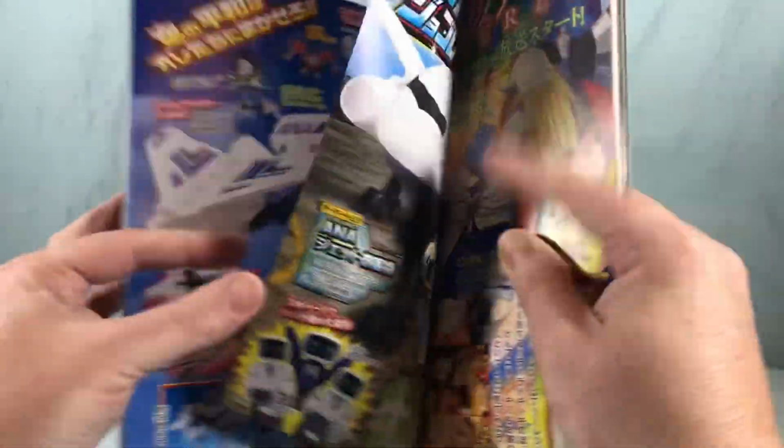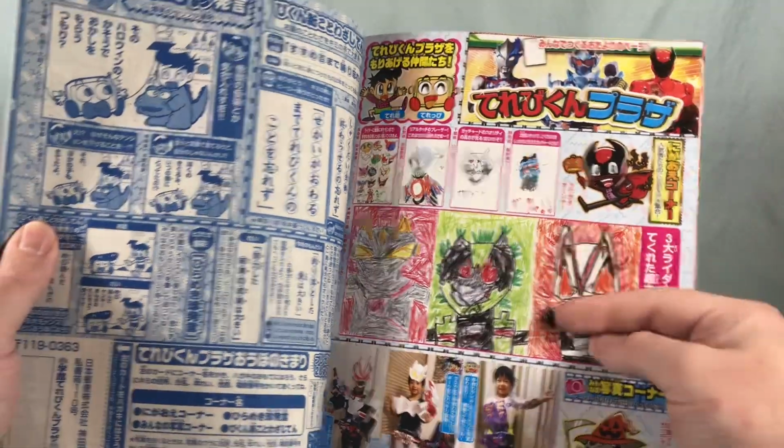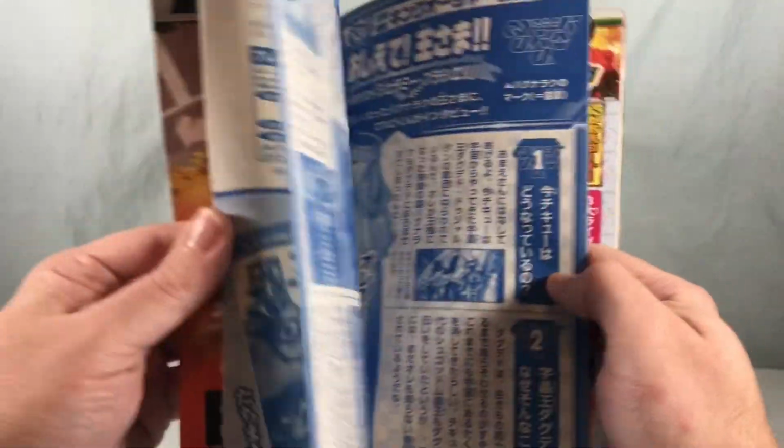But this one looks really fun. I pre-ordered this a while ago. Here's the robot mode. I think that one's going to be really cool. So we'll see how that goes. Some drawings that I assume were submitted. And then some more something or other back here.